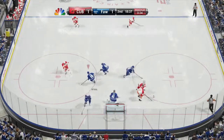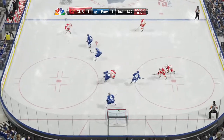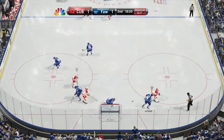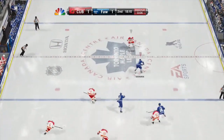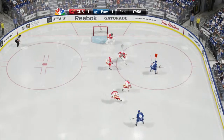He's into the slot. Kick save. Outstanding. Fires. Look at this chance. Outstanding save. What magic to even get the shot away. Not often you're all alone in front of the goaltender from this area of the ice. Great save.